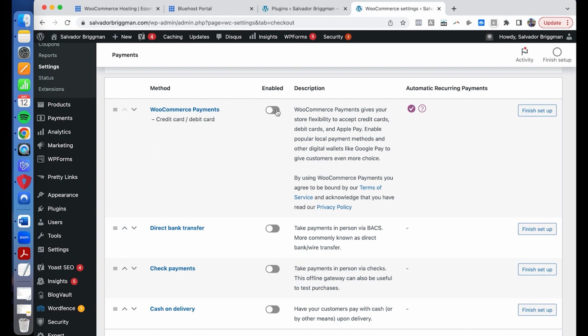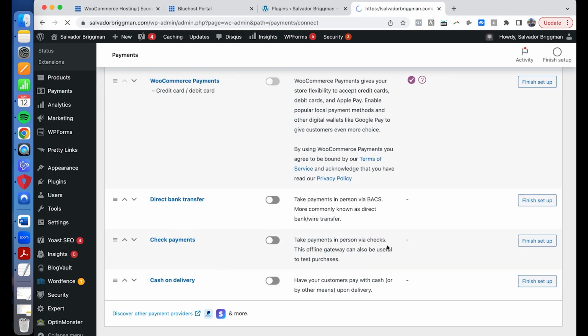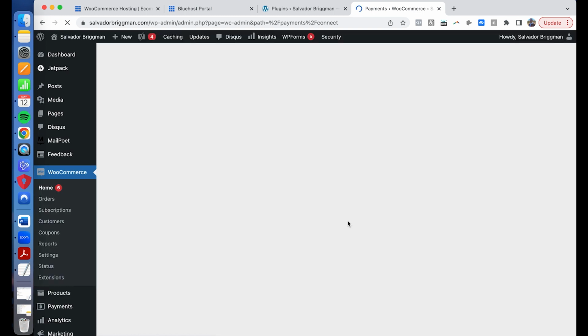So for example, you could have credit card and debit card payments here, and you could begin to set this up. You could have direct bank transfer. You could set this up, right? Check payments, cash on delivery. These are all different options for accepting payments.